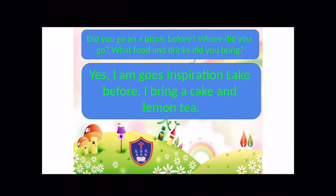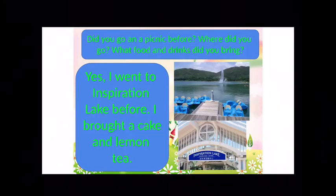This student says, "Yes, I am goes Inspiration Lake before. I bring a cake and lemon tea." You need to use "went." So, yes, I went to Inspiration Lake before. I brought a cake and lemon tea. I went to Inspiration Lake too. I think it's really great.